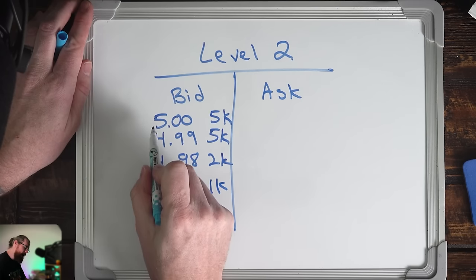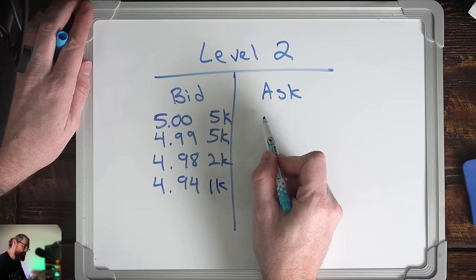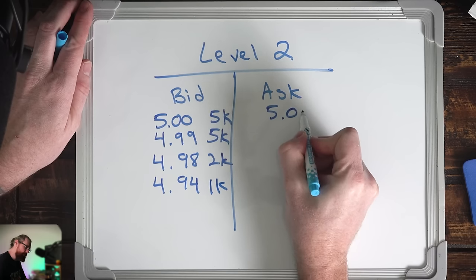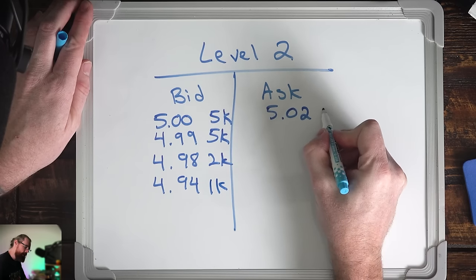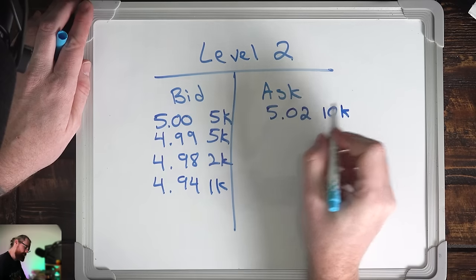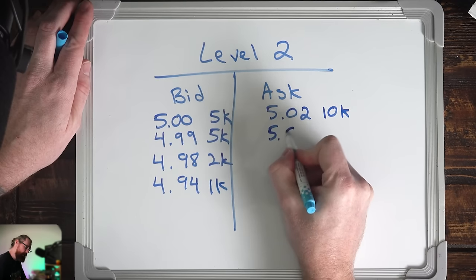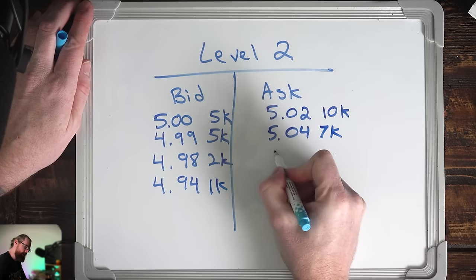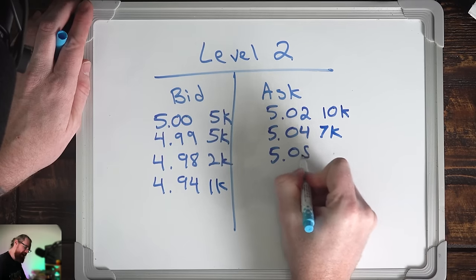Now, they bid up to the lowest price seller. The lowest price seller in this case, we'll say, is someone selling shares at $5.02, and they're selling 10,000 shares. And then let's say the next order is at $5.04 for, let's say, 7,000 shares, and then $5.08.